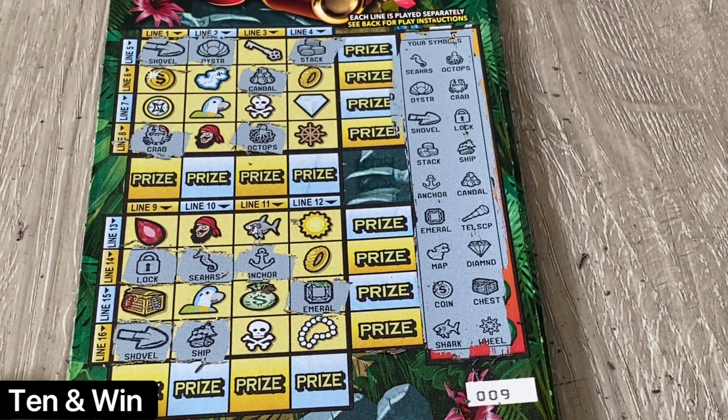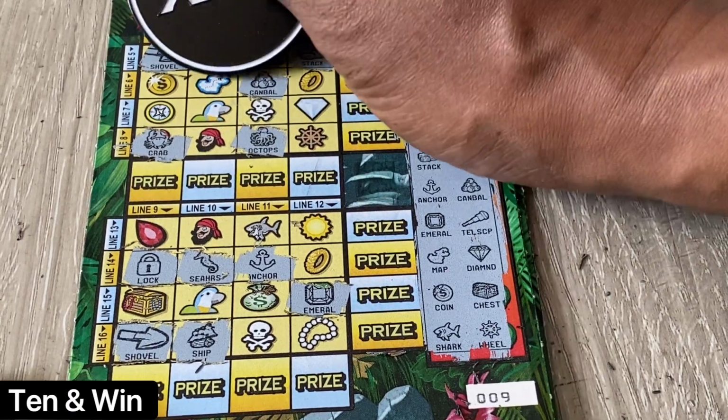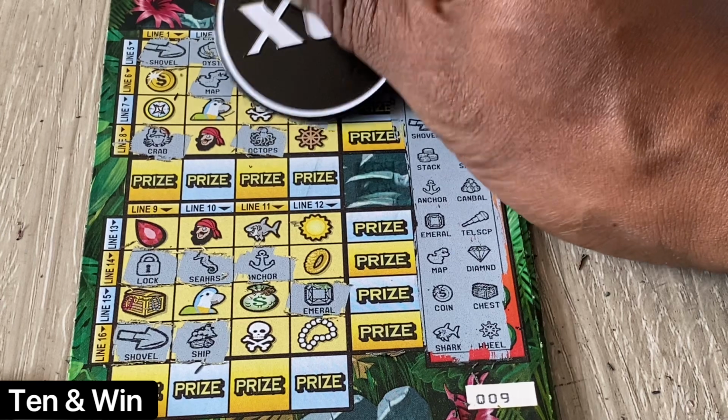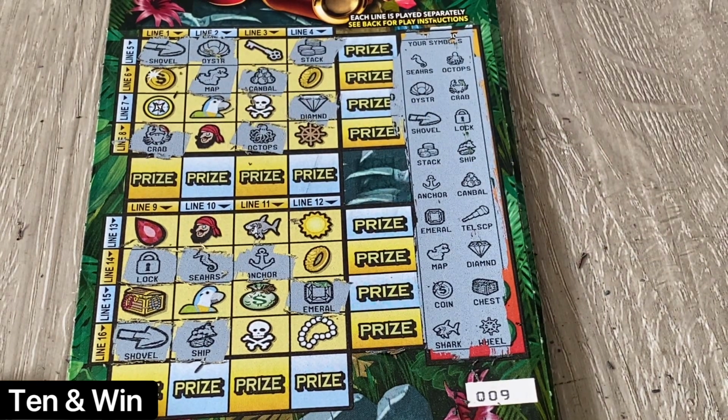Next, we have a diamond and a map. Got a map and a diamond for the ladies on grid number 1. No diamond and no map on grid number 2.